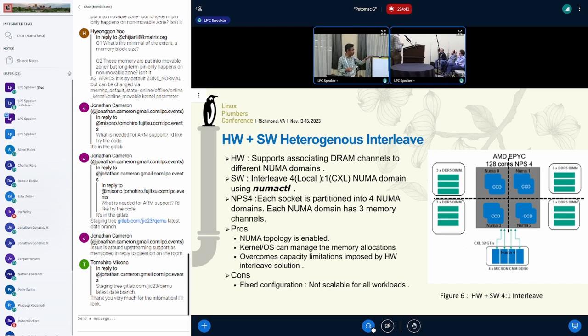If you are not doing this hardware configuration in BIOS to split the 12 channels into four NUMA nodes, you will be left with one NUMA node on the local and one NUMA node on the CXL, where you will be interleaving in a 1:1 configuration. With this configuration, we have more NUMA nodes on the local, and the CXL is at a 4:1 ratio. This is one of the sweet spots we saw, where we are extracting maximum bandwidth out of the system. The pro is that the NUMA topology is enabled, the kernel is able to manage the memory allocations, and it overcomes the capacity limitations imposed by hardware interleave in the previous slide.